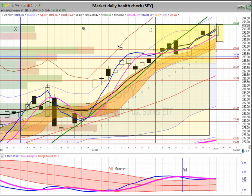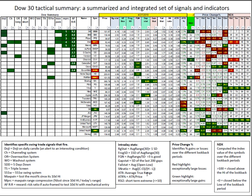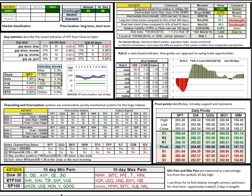Shifting to the Monday daily report. No signals on channeling and overreaction. You can see the Max Pain candidates here, Pfizer and Merck inside the consumer healthcare area. I would also just point out the whole energy complex here with ExxonMobil, oil, and then natural gas is a possibility.